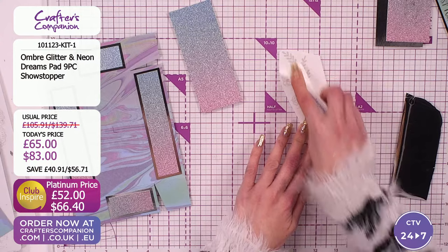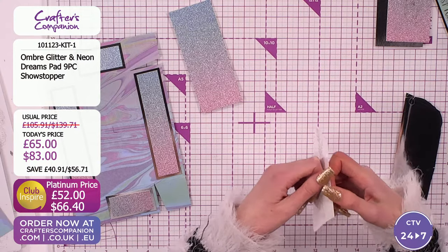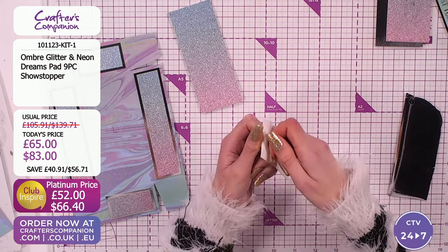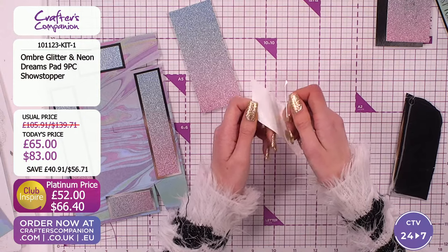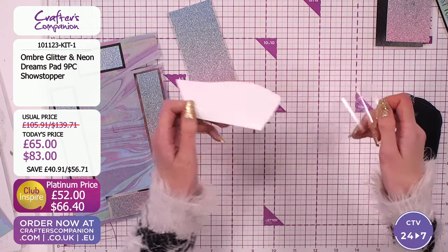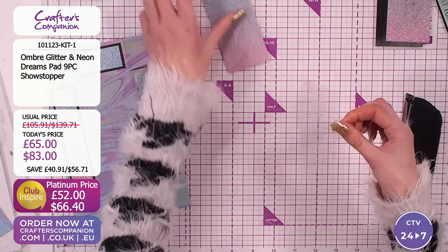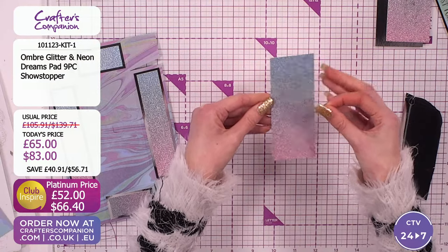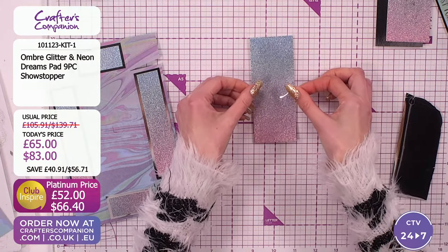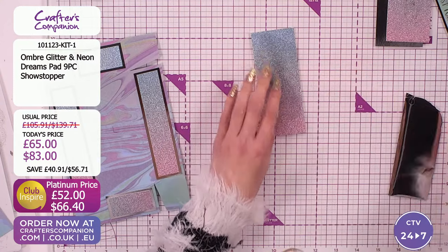Taking our bone folder, you will find those over on the website, and burnishing your transfer there. And then you just need to peel back that acetate from the carrier sheet. Just take care to do this nice and slowly, making sure you don't catch your fingers on any of that adhesive. Then just turn that over, and then you're going to line it up exactly where you want it onto your piece of cardstock. So let's just have a little look. A little bit more tricky under studio lights. So just take a moment to line that up.